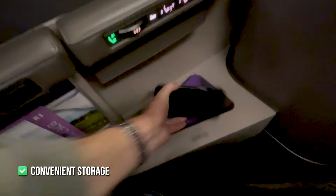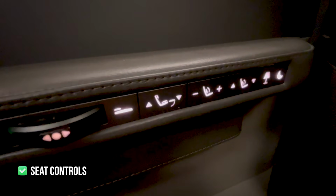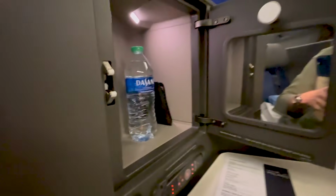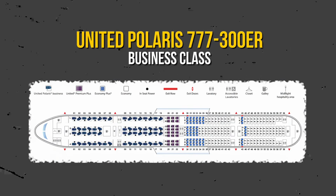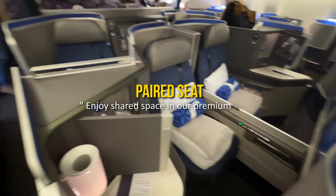So you find a lot more award space on these 767s, but it is an inferior product in my mind. I'm just showing you this because, look, they've got the plugs. I mean, the IFE's fine. There's a cabinet for storage, so that's nice. And you can put some valuables in it so you don't have to worry about it when you're sleeping. But comparing it to the 777-300ER business class, there's just a lot more.